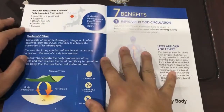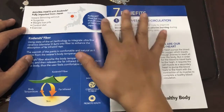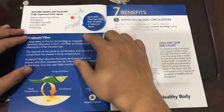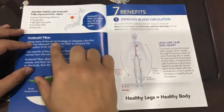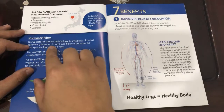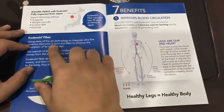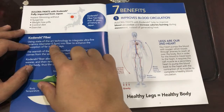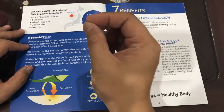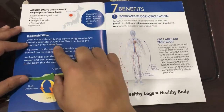Okay, first, Aulora pants with Kodenshi is fully imported from Japan, and Kodenshi fiber has more than 25 years of history in Japan. So what is Kodenshi fiber? Kodenshi fiber uses state of the art technology, which is ultra fine ceramic with a diameter of 0.3 micron. If anybody doesn't have an idea of what 0.3 micron is, you can just imagine cigarette smoke, that particle is really small, and that is 0.5 micrometer. So this is 0.3 micron, which is even smaller than cigarette smoke.